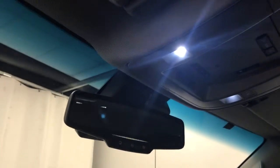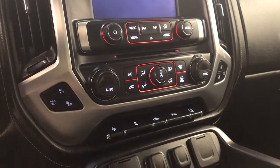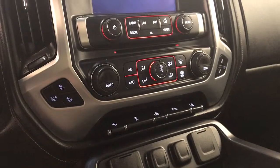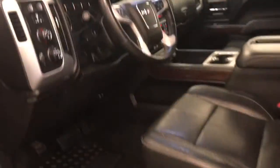OnStar 4G LTE with electrochromatic mirror, garage door opener, CD AM FM radio with auxiliary, dual zone climate control with AC, heated and cooled seats, power adjustable foot pedals, traction control, rear cargo lamp controls, parking assist controls, and lane departure warning. And our interior color is black.